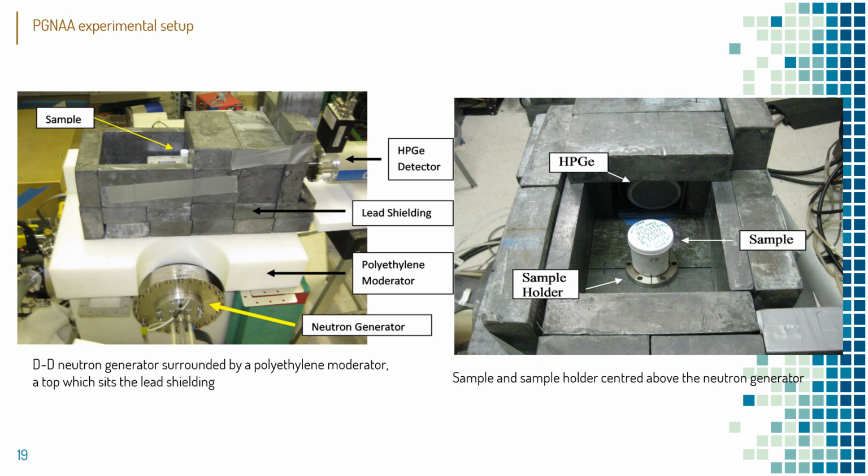Now, I would like to move on to the prompt gamma neutron activation analysis of boron. We present the BGNA experimental setup. We have here the generator surrounded by the polyethylene moderator and the lead shielding. We used 4 inches of polyethylene to thermalize the 2.45 MeV neutrons.